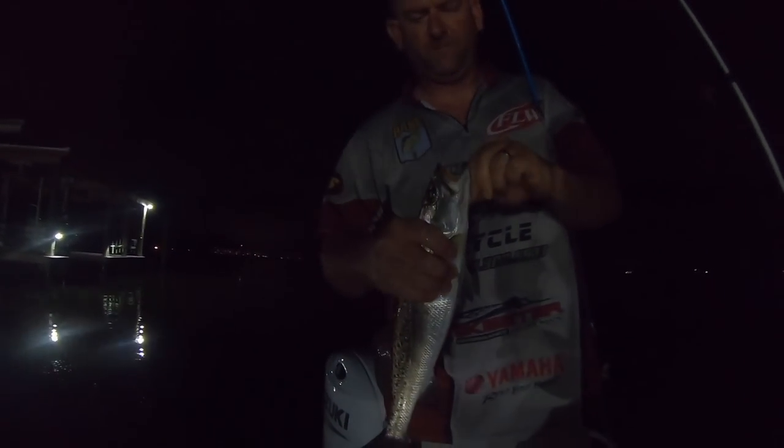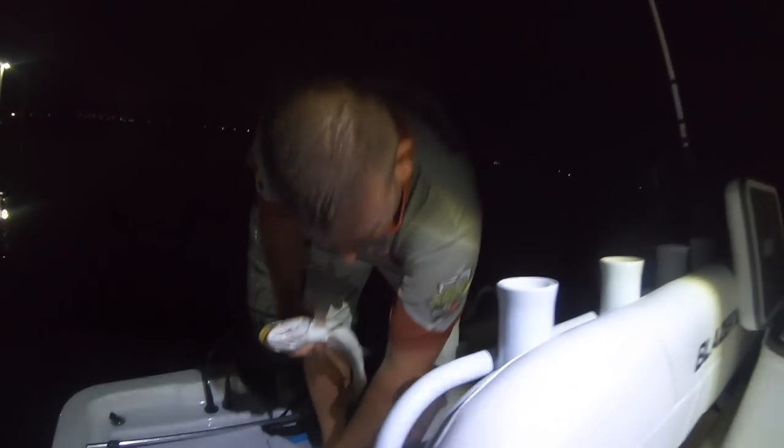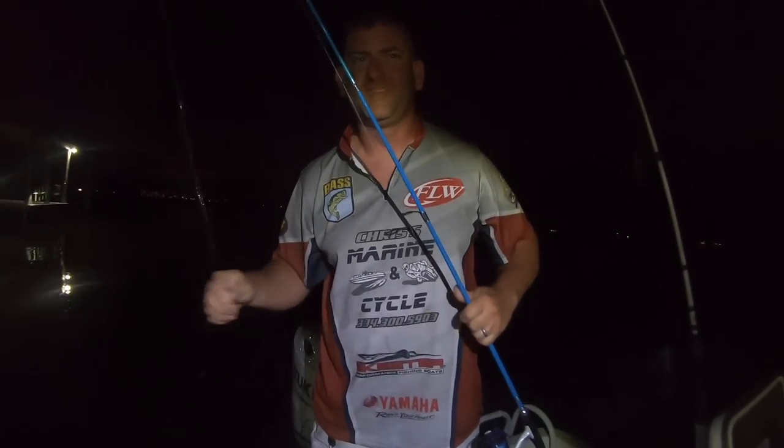Chris fighting him like a bass. Good stuff. Good stuff. He's a keeper. Good stuff. Hold him up. Groceries right there. Groceries. He's about 16 and a half. Croaking too. Don't lose him. Getting us some groceries, ain't it?